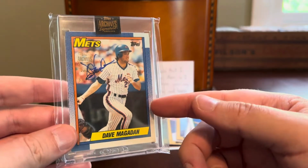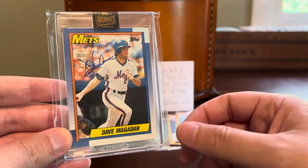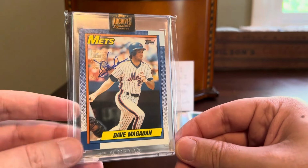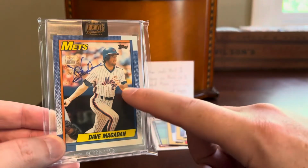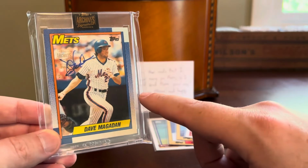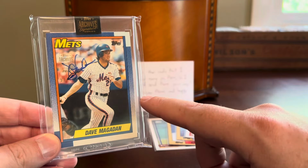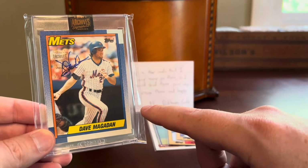I will vacuum up any of these 1990 Archive Signature Series that I can find. I've shown probably between 10 to a dozen of them in the history of the channel, and I have a few more to show, but I do not have this Dave Magadan because I hadn't picked up any of the 2022s yet, and I guess I'm glad I didn't because I got hooked up here with the Magadan and was hooked up previously by Ken with the Steve Finley.